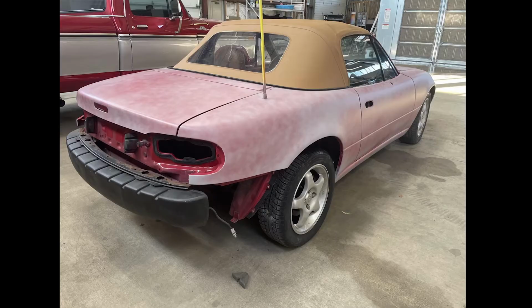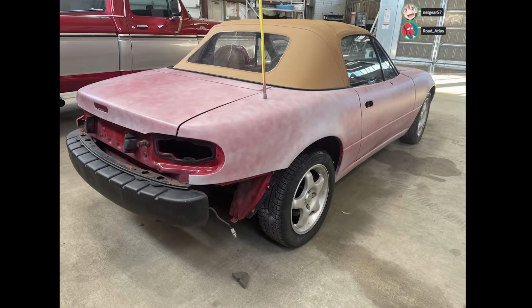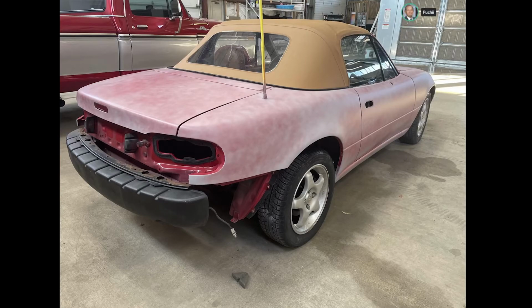Yeah. Look at that panel gap in the trunk and go to the next picture. The trunk's way out of line. Ridiculous. It's like shifted. This is something that they bailed on Cars and Bids. If you saw this in person and had half a goddamn clue, you would walk away from it.